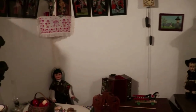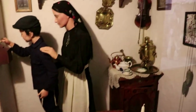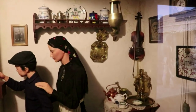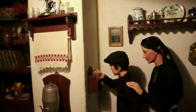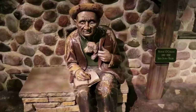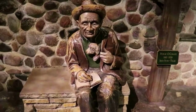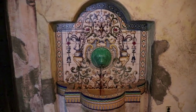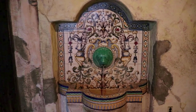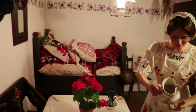This first one is the Slovene house. Here's the home of an Eastern European Jewish family. Like the Streets of Old Milwaukee, these rooms are filled with antique furnishings and wax figures. This is a sculpture of Padraig O'Connor, who was a beloved Irish storyteller here in Milwaukee. This is a Hungarian home.